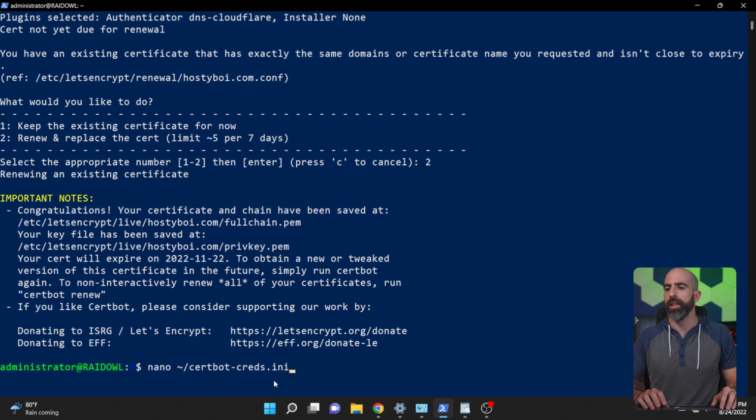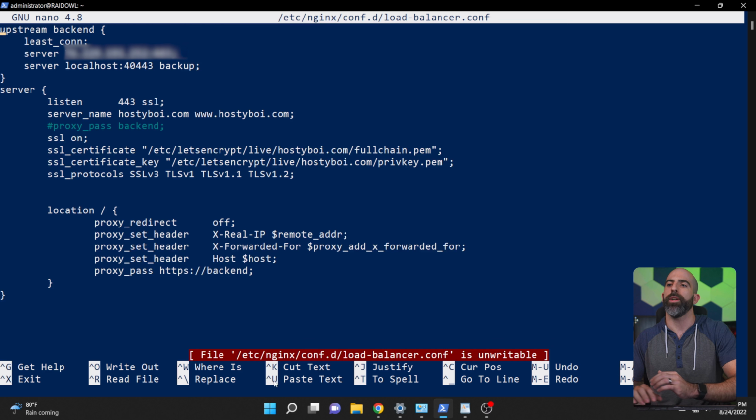Everything should be working. Let's go back into the load balancer configuration file just so that I can explain it. Talking is freaking hard, man. So if we go back into here, let's take a look at our load balancer. And now this will probably make more sense to you. So walking through it again, our main server is our home server, going to 443. And then our backup is on localhost 4043. Now remember 4043.